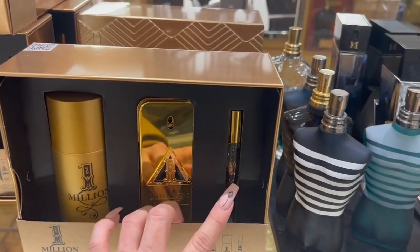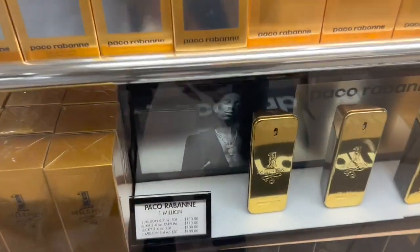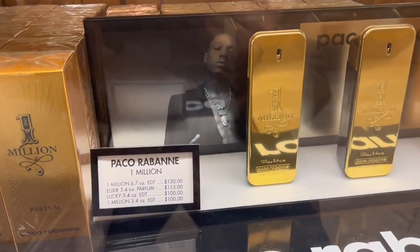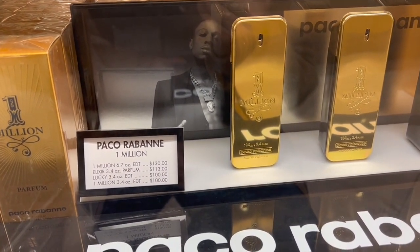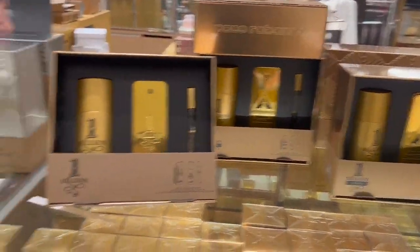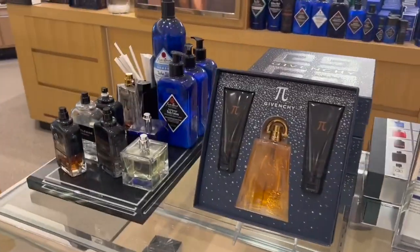Here we have the deodorant, the perfume, and a carry-on perfume. They're very, very delicious. Look, the biggest one is for the price of $130. Then we have $113 and $100. But guys, you're taking all of these things, this whole set, for $75 at the end. It's the one that I will be taking.